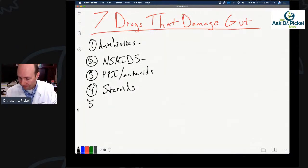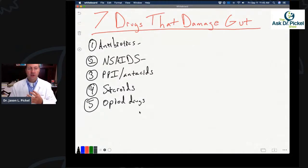All right. Number five is opioid drugs. So opioids are painkillers. Basically, they will most of the time stop pain, which can be great if someone's suffering, but at the same time, they affect the nervous system.